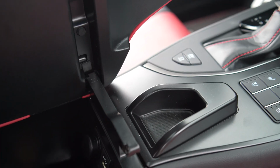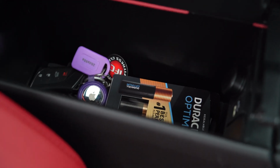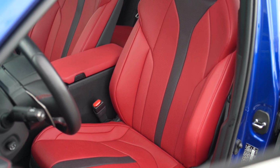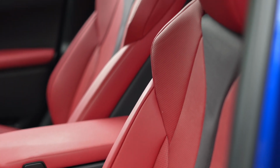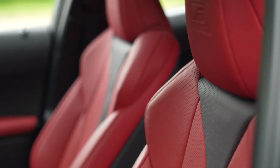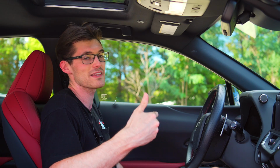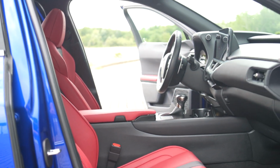While this isn't too heavy on the utility side of things, it does have a really cool center console that opens both ways, comes with a neat little nook, and a little bit more storage than the CX-30. The seats are also super comfortable. The F-Sport handling package does get a little bit more bolstering, but all these Lexus seats have great thigh support, and they're a little bit more plush, including the headrests. If I had to spend more time in a car, it would be the Lexus, just not by as big of a margin as you would think.